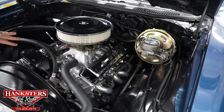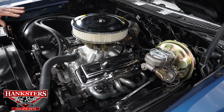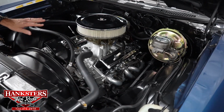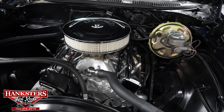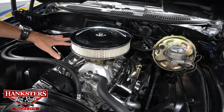We have a Holley Street Dominator aluminum intake with the Holley double pumper 4-barrel carburetor. We have power steering, we have power brakes. We've got, of course, the Chevrolet chrome dress-up kit with the valve covers and the engine air cleaner.